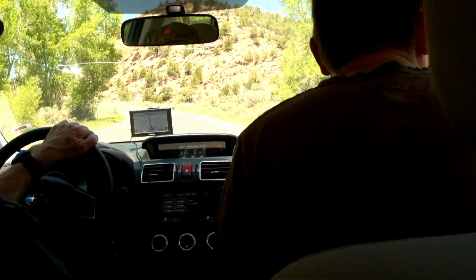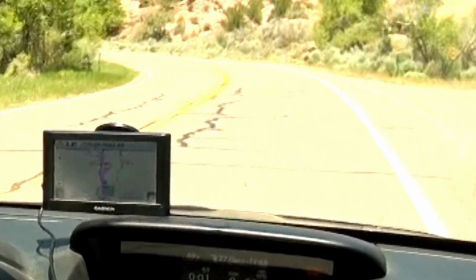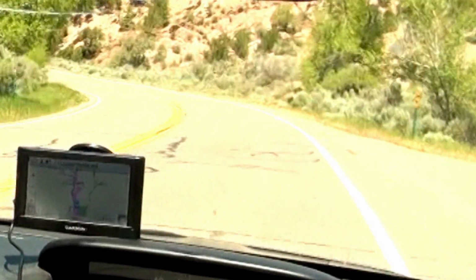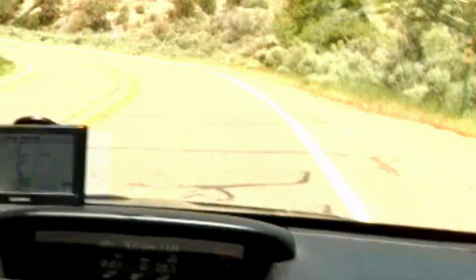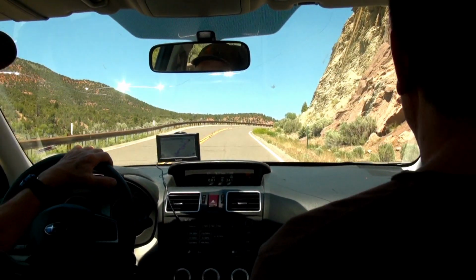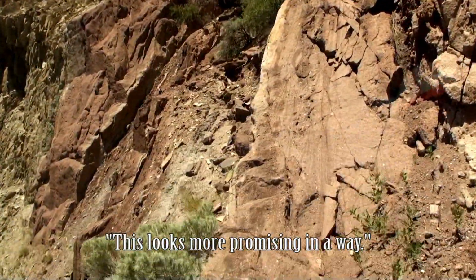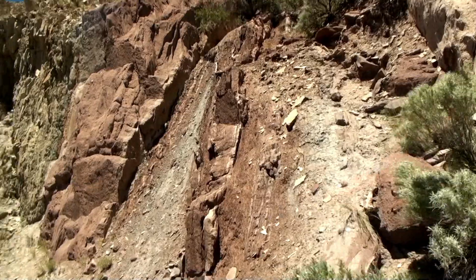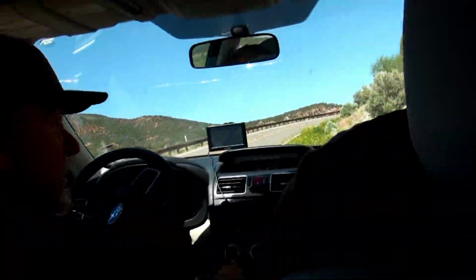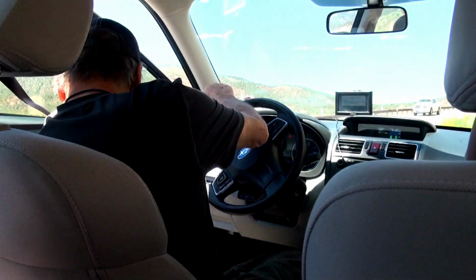That was a big snake. Oh, really? I think you hit it. I could see him in the side mirror going back, but I couldn't tell if he got hit or if he was injured. Maybe this is it. This looks almost like it, in a way. Can I go back and look at the snake? I wonder if I got it on camera. Scared the heck out of me. Sorry.